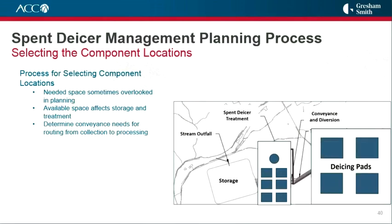Talk a little bit about site selection. As I indicated earlier, oftentimes when airport master plans are done, or even utility master plans or stormwater master plans, the space that's needed for spent deicer management can get overlooked, and sometimes it's just a scramble, when there's a realization that there is a need for significant spent deicer management, of where to find it. And if you don't have locations mapped out and set aside for that, you may be faced with breaking up your systems, storage and treatment, for example, into pieces. And if you do that, you're getting into a lot more conveyance and a lot more costs.